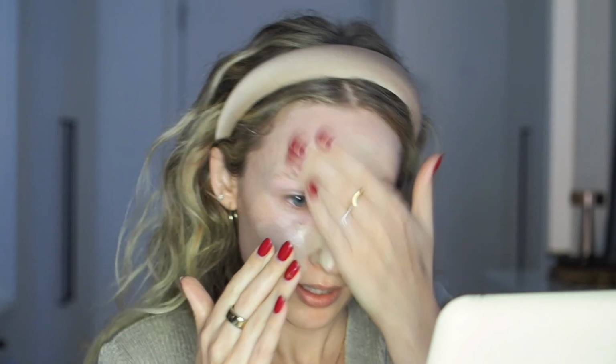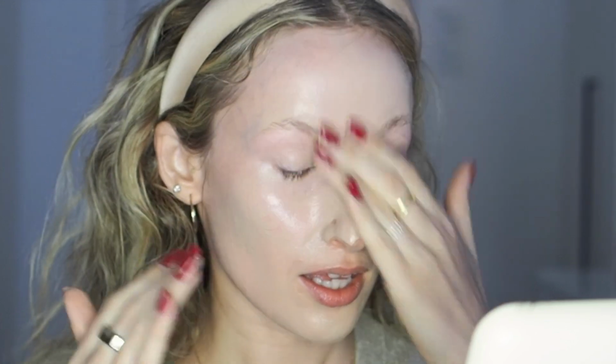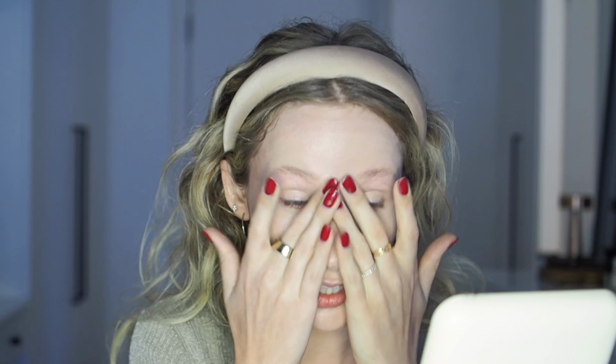And I've always used my hands for this product because it is just the texture. It feels like you're putting on a moisturizer, like a sunscreen. It's so nice. Always works with my hands. So that's what we're doing today. So if you think the color looks a little bit odd, a little bit gray, it works itself out and it's just brilliant.